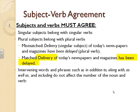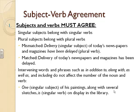Also, intervening words and phrases often mess up what we're doing. So once we have that complicated sentence, remember, all of a sudden all these other things that make our sentences interesting can really mess us up when it comes to subject-verb agreement. So things like in addition to, along with, as well as, and including affect the number. Let's take an example. One of his paintings, along with several sketches, is on display in the library.